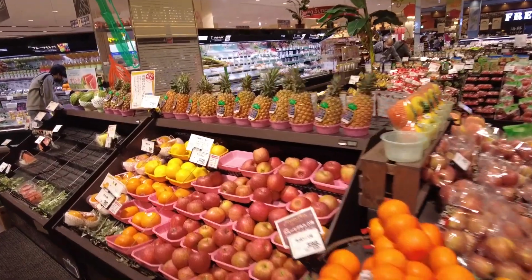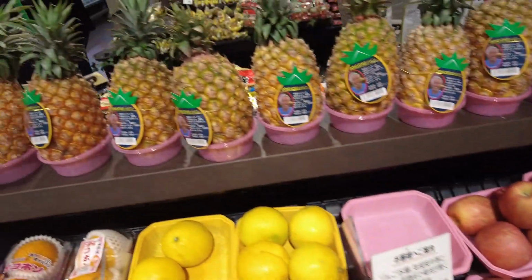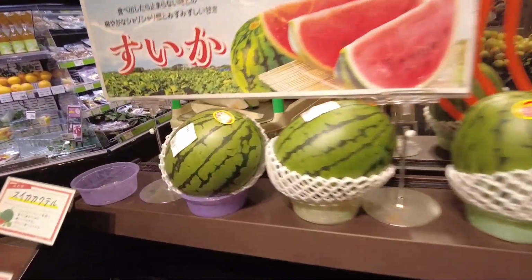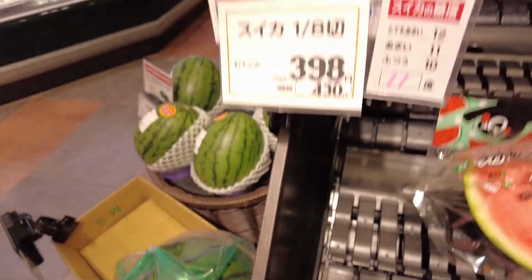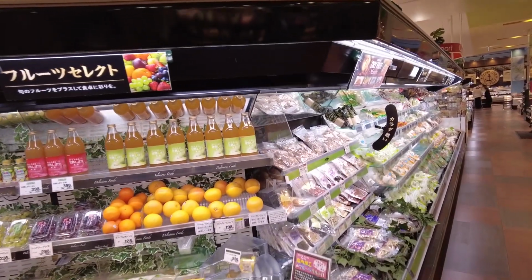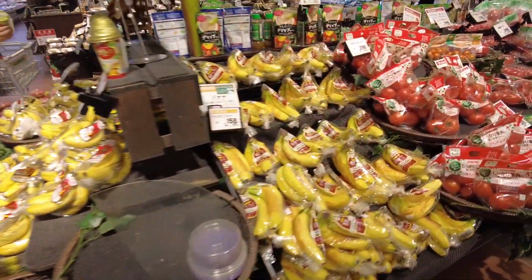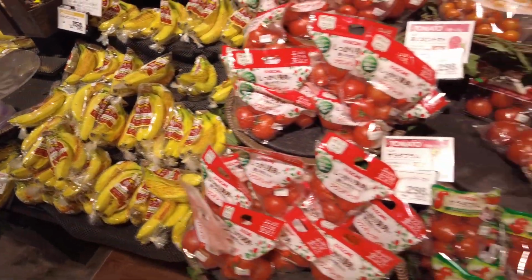So of course, apples, which are probably bigger than apples in the US, maybe. Pineapples. And the watermelon is coming into season. So here you can see some watermelon. Some of the prices here, it's just about $2 for the small piece, about $4 for this big piece. Of course, bananas. Bananas are about $1.50, 158 yen, tomatoes.